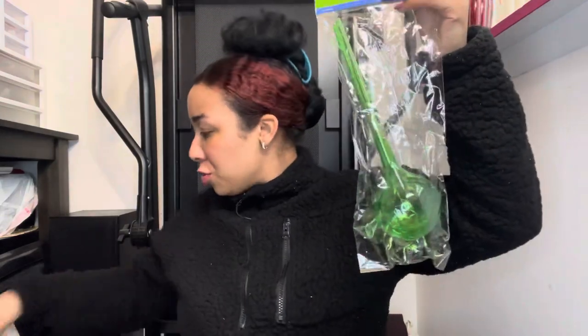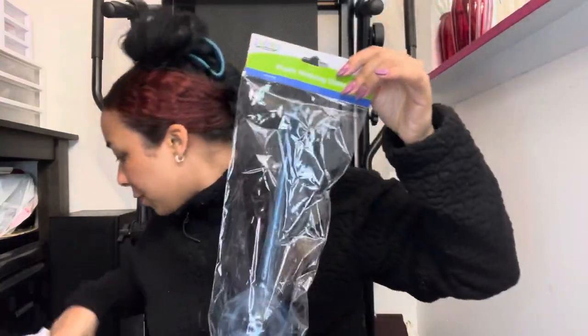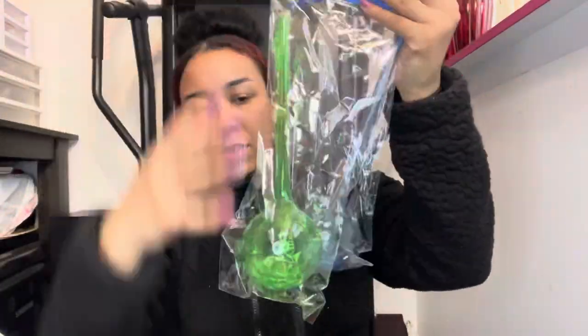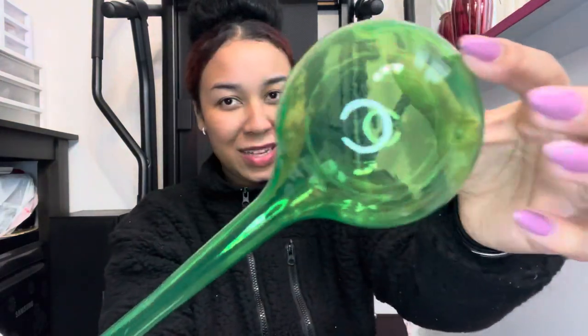Got two green ones, and they're large. Maybe they'll make other sizes too, but I only saw this one size. So here's the blue. I just got two green, two blue this time. So a total of four. So here's the difference. I guess I can take them out of the bag. Here's the green. It's just plastic. Look how long they are too.